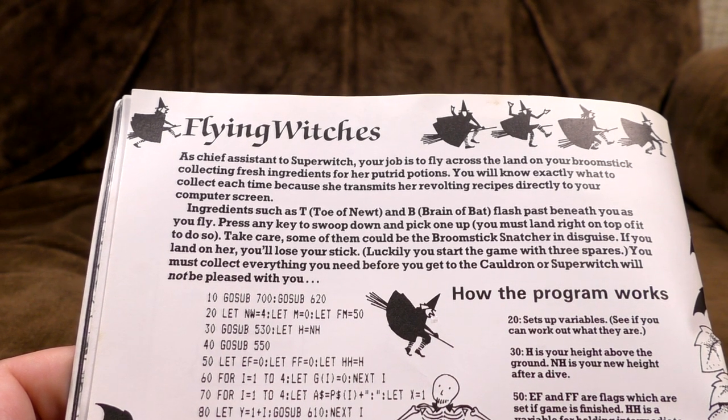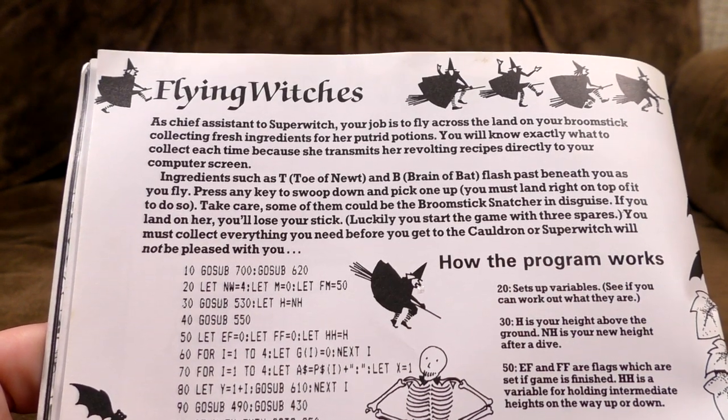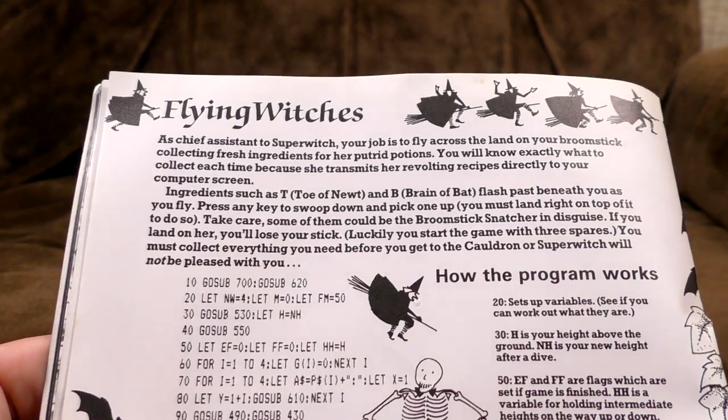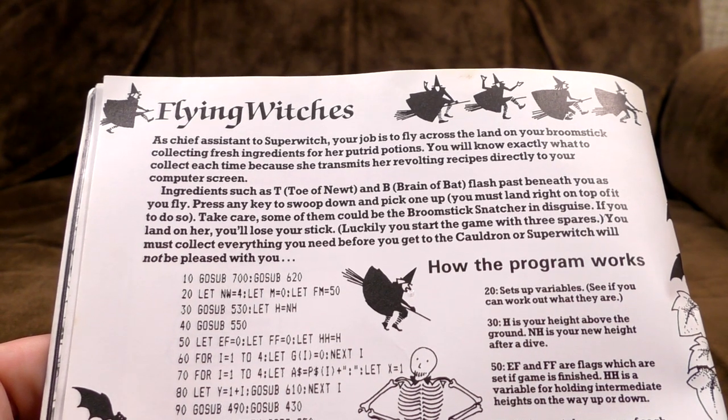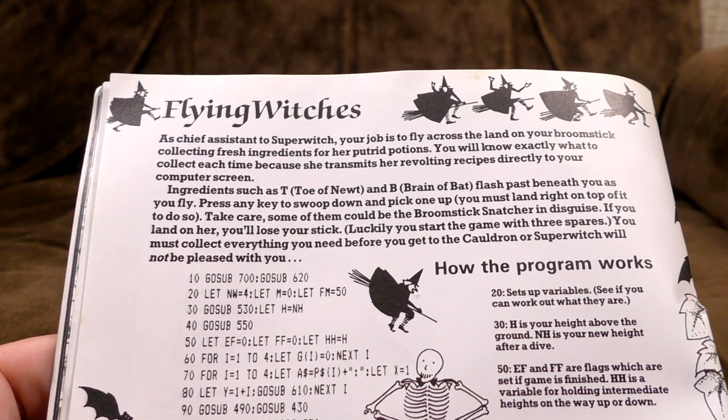Press any key to swoop down and pick one up. You must land right on top of it to do so. Take care, some of them could be the broomstick snatcher in disguise. He can disguise himself as a newt's toe. Impressive. If you land on her, you'll lose your stick. Luckily, you start the game with 3 spares.